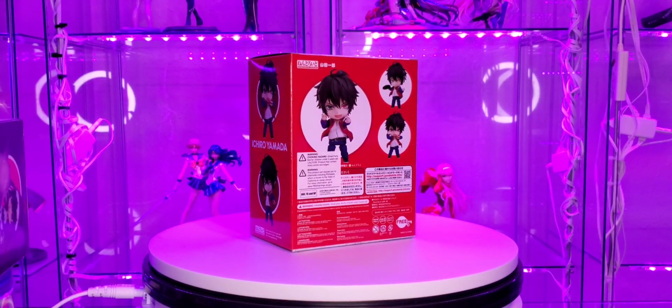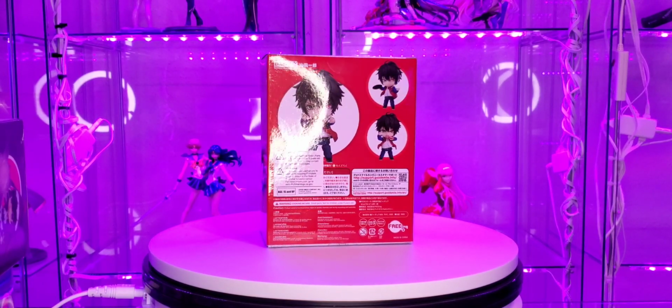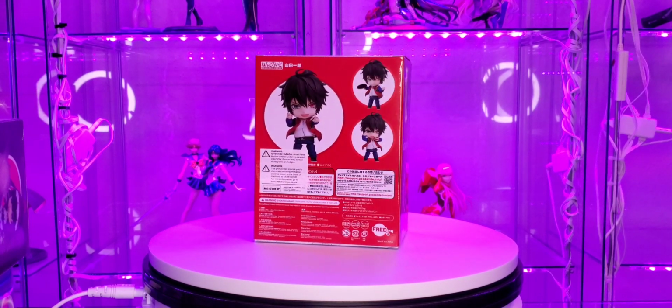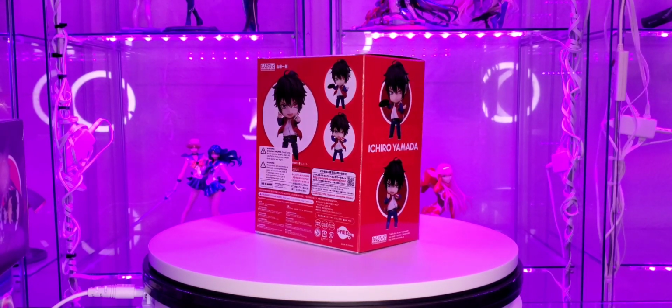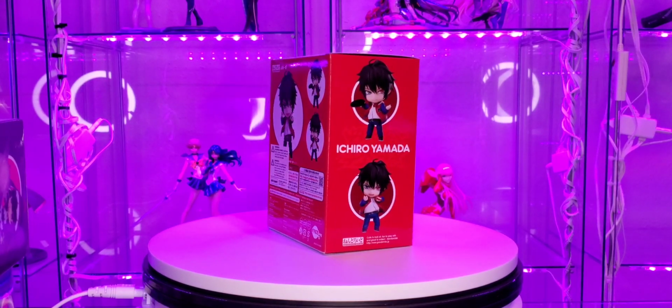The shipping was about $5 for their members, and even though it was shipped through USPS, which I'm wary of, I've had issues with the USPS in the past, I've had to argue at their post offices that they're missing my packages. I was scared, but it was smooth sailing from there. I didn't have an issue with receiving this figure, and it's gonna look great next to all my other Hypnosis Mic Nendoroids.